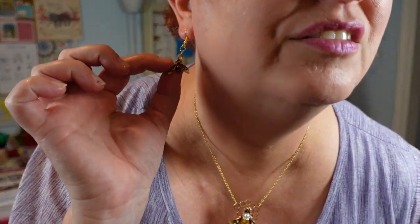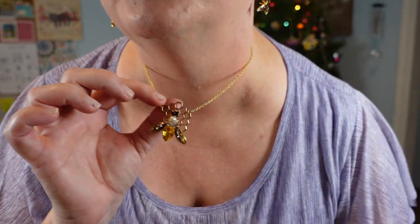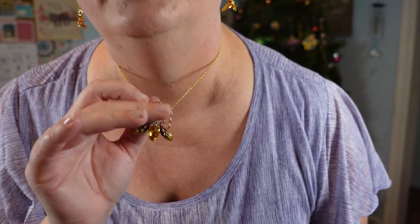Oh, and I totally forgot to show you the earrings. So I'm wearing the bee earrings right now. I don't know if you can see those. And they go with this necklace. So I've got this cute honeycomb necklace with the bee on it. So I figured those would be good together.